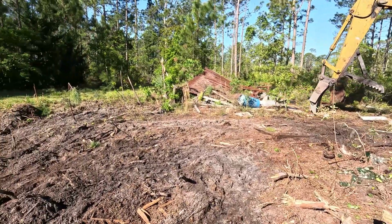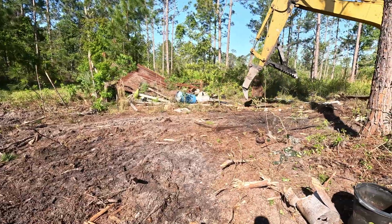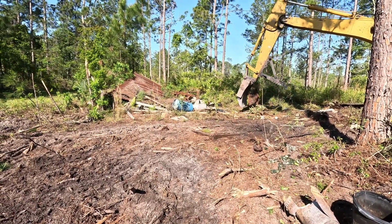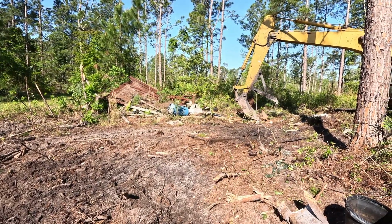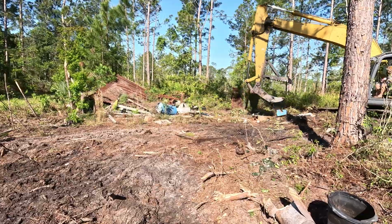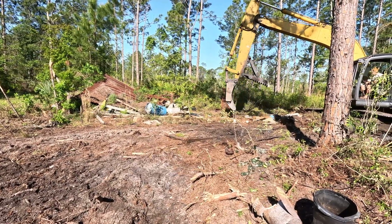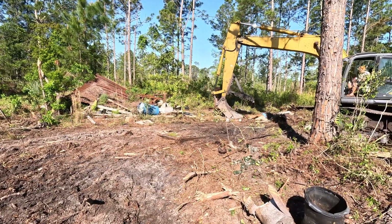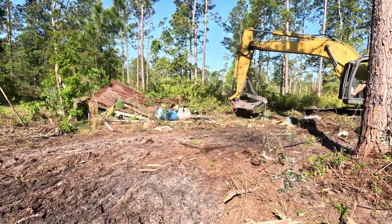There are things from the past here in the dirt, so definitely could have been an old site. Not super old, just maybe early 1900s. And the area I'm in is very old. An old part of Flagler County, out near an old town called Espanola.